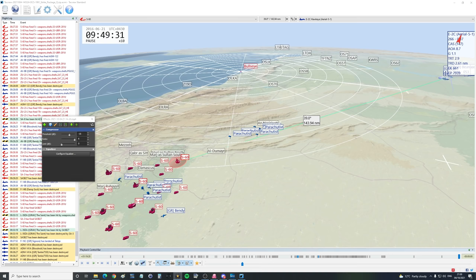Then we split up. Tuxal was going to do some lasing. Myself and Bendy, we dropped down to nap of the earth. Went in on an SA-6, saw some fighters, wasn't sure what they were, had a quick sneaky check on F10 to make sure they weren't blue. Fired off a Sidewinder, splashed a MiG-25, and then proceeded in on the SA-6. Couldn't get my mouse to work because I'm crap at Harrier, so I just gunned the radar, knocked out the SA-6 just as you guys arrived.